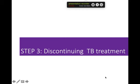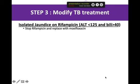And as I've mentioned earlier, because there's so many different hepatotoxic drugs the patient's on, you can't guess which one is causing the problem. And if you continue a patient on the wrong drug because you've guessed which one you think you need to stop, there is a 60% potential mortality in some studies due to hepatotoxicity. So we are very radical in terms of modifying our TB treatment.